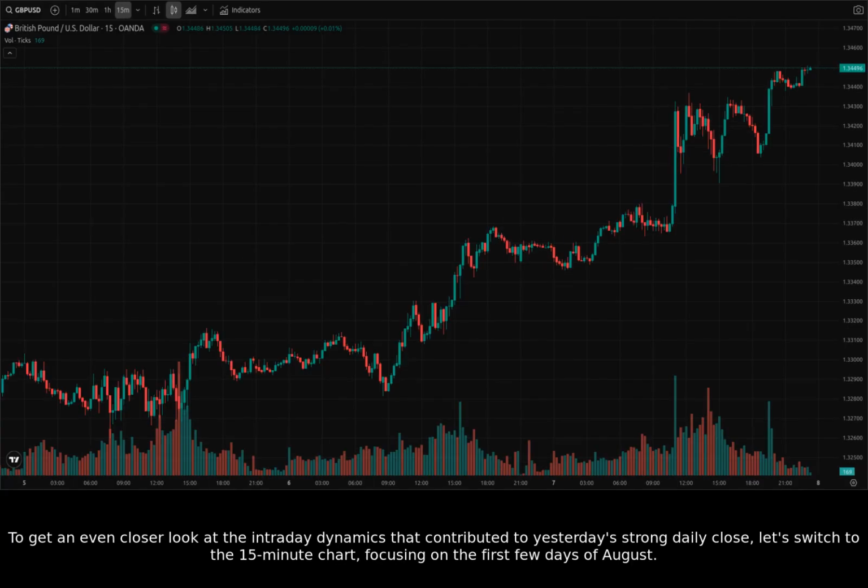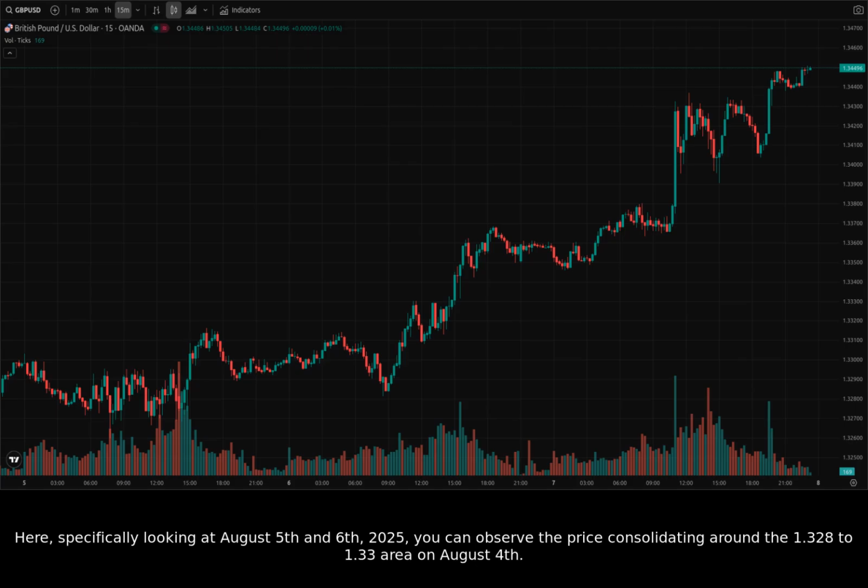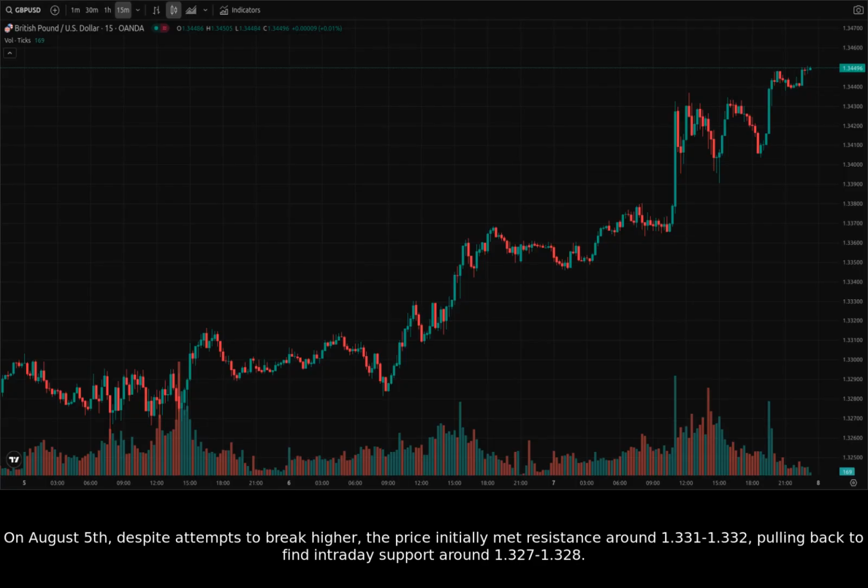To get an even closer look at the intraday dynamics that contributed to yesterday's strong daily close, let's switch to the 15-minute chart, focusing on the first few days of August. Here, specifically looking at August 5th and 6th, 2025, you can observe the price consolidating around the 1.328 to 1.33 area on August 4th. On August 5th, despite attempts to break higher, the price initially met resistance around 1.331 to 1.332, pulling back to find intraday support around 1.327 to 1.328.